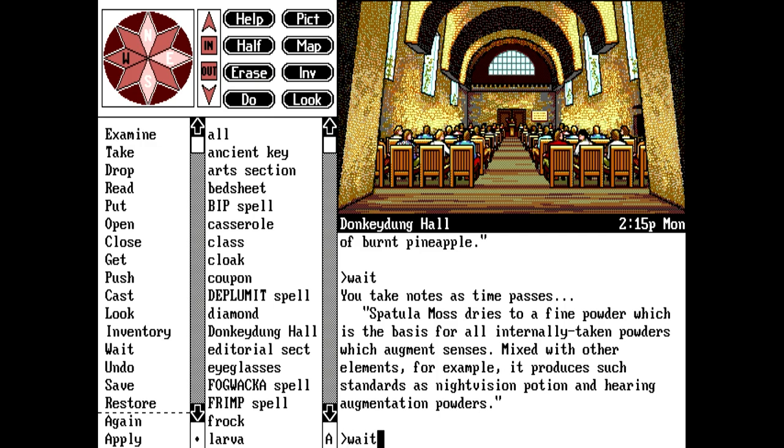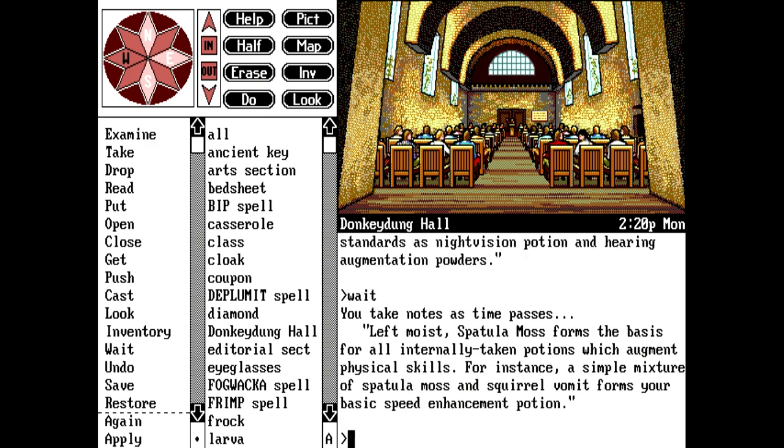Spatula moss dries to a fine powder, which is the basis for all internally taken powders which augment senses. Mixed with other elements, for example, it produces such standards as night vision potion and hearing augmentation powders. Left moist, spatula moss forms the basis for all internally taken potions which augment physical skills. For instance, a simple mixture of spatula moss and squirrel vomit forms your basic speed enhancement potion.